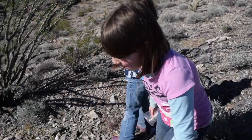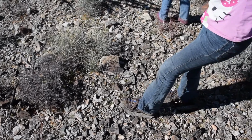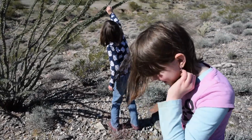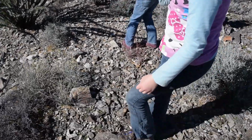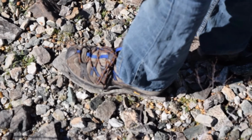Not a foot-shaped rock. But see how much it looks like the foundation? Do you think it's somebody's footprint from long ago? Maybe. Become a rock? It's kind of the size of my foot.